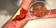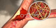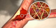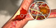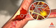Now let's look at the thrombus itself. Inside the thrombus are strands of fibrin, the protein that forms a clot. Enmeshed within the fibrin is plasminogen, the inactive precursor of plasmin. Activase is administered by IV infusion within 3 hours of acute ischemic stroke symptom onset.